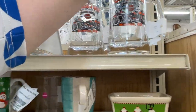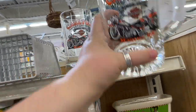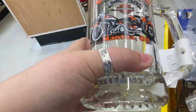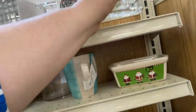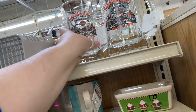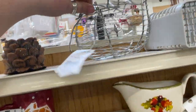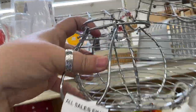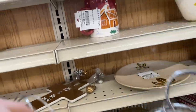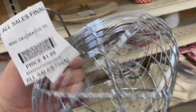Next, I saw these big glass steins. They were Harley Davidson, and I always look at Harley Davidson stuff. These were actually from a Harley Davidson shop in Manaway, which is really close to where we live. So strange that they were all the way down there. And we did look those up, and at $4 a piece, there just wasn't any money there. And then I spied this guy, and I thought, for $1.99, yeah, he was cool. He could come with us.